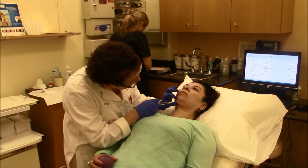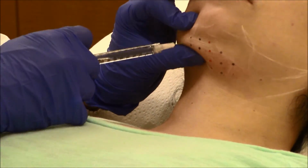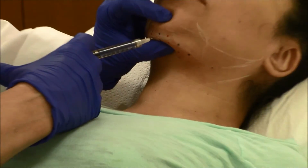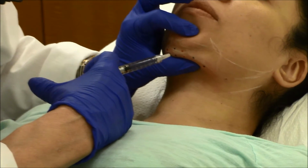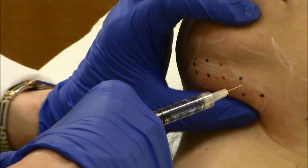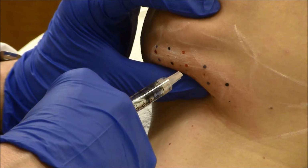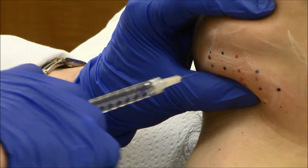And now I'm going to carefully inject each one of these dots. I'm not going to inject right through the dot because we don't want the dye of the dot to transfer into the skin. A little pinprick. And each dot gets 0.2 cc's. And the dots are spaced to be 1 centimeter apart. Can you hand me the next syringe, please? I'm trying not to take my eye off of it so I know exactly where I stopped and started.